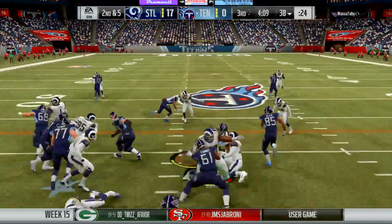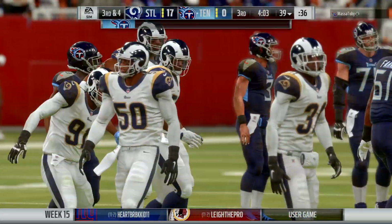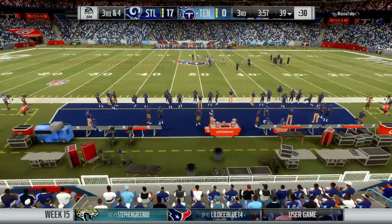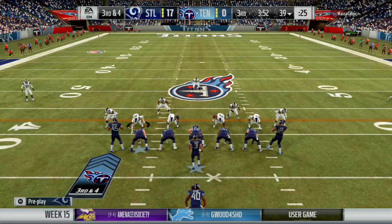They'll run it now out of the gun. And he's going to be stopped up quickly here. Just a yard up to the 39. Another scouting report on him is that he doesn't possess the eye discipline to be an elite linebacker. And what that means is his ability to read, react, and make a play. But on that one, he looked like one of those guys.